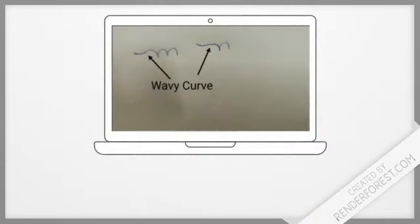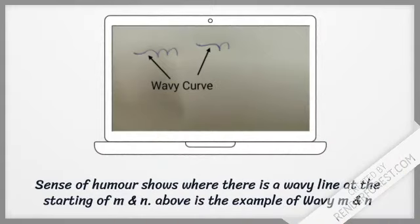Sense of humor shows where there is a wavy line at the starting of M and N. Above is the example of wavy M and N.